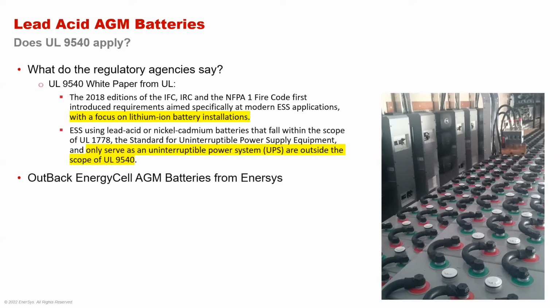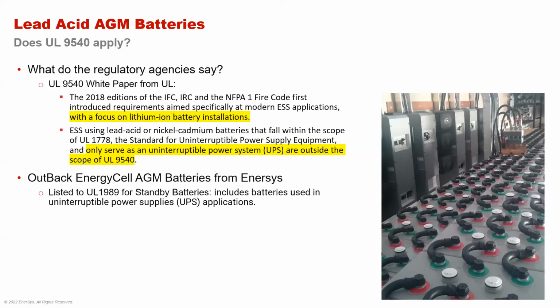So let's take a look at OutBack. Our batteries are listed to UL 1989 for standby batteries, which includes, amongst other things, UPS applications. And that's kind of how we've been able to do it. The EnerSys batteries, which you see in this photo, have been used in telecom sites for decades, right?